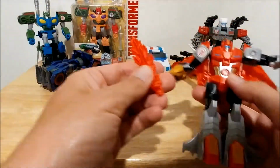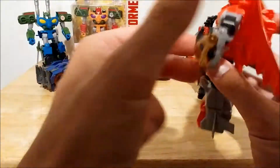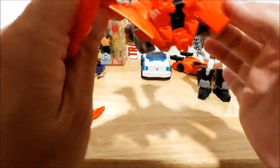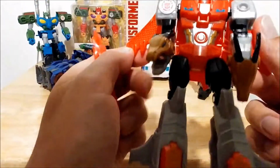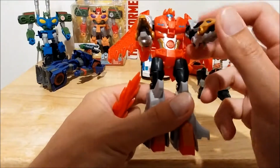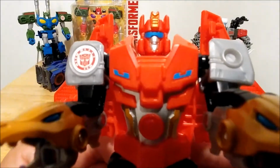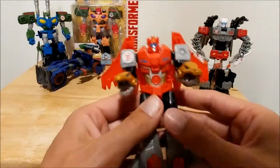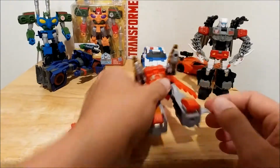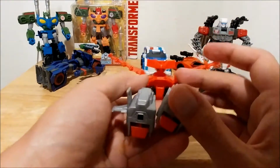And of course, as we saw a moment ago, he does have his little flame swords, and there's an extra piece here, so I guess you can put that in other locations. Maybe on the wings. That's fine. But yeah, it's cool. How about that face? It's neat, and I'm just happy to see anything new that isn't a last night toy, to be honest. What more can I honestly say?